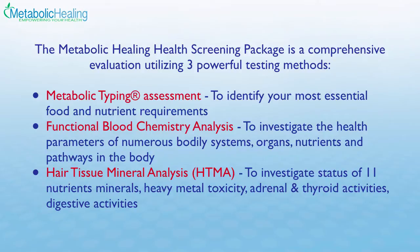A routine blood test can provide a tremendous amount of information that can investigate the health and the function of so many different bodily systems, organs, nutrient deficiencies, various pathways in the body. The third test that I use is a powerful biopsy known as the hair tissue mineral analysis. With this particular test, we evaluate the status of 11 nutrient minerals. We look at heavy metal toxicity, and by looking at the status of mineral relationships, we can ascertain important information about adrenal and thyroid activities, digestive functions, and many other unique things that can pop up with a hair test.